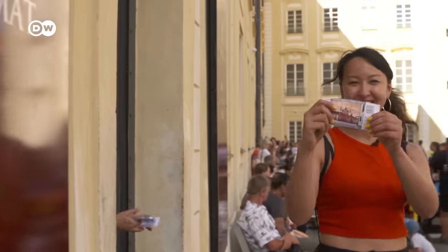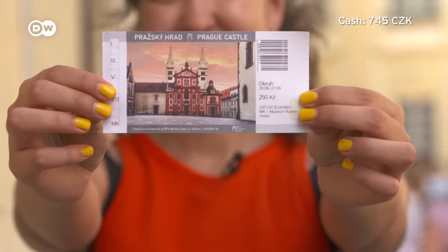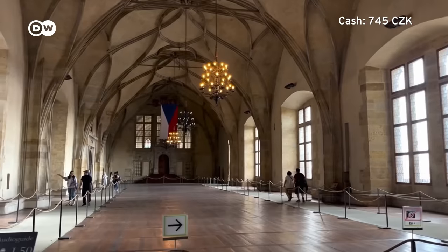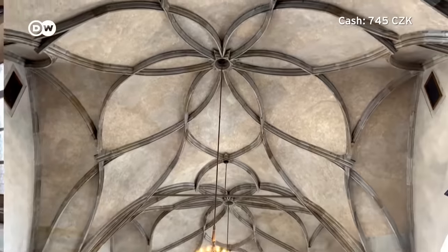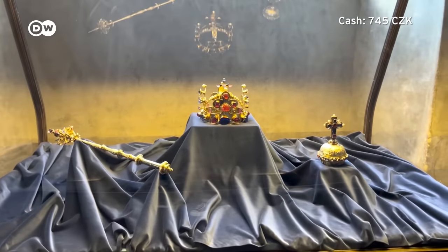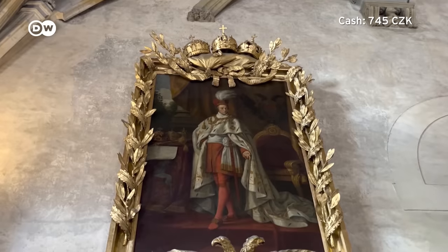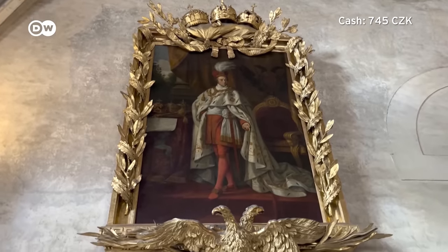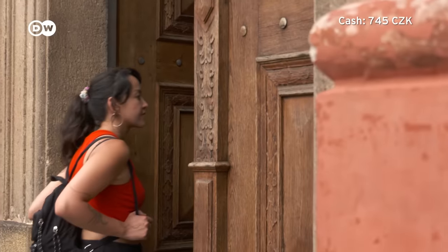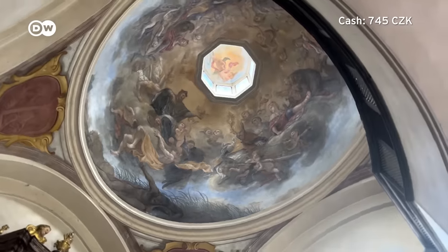I'm going to take a closer look by paying 250 crowns or 10 euros for access to the basic circuit, which includes the Old Royal Palace, whose halls are used for inaugurations and is home to a replica of the Bohemian crown jewels. St. George's Basilica, with its austere and Romanesque interior.